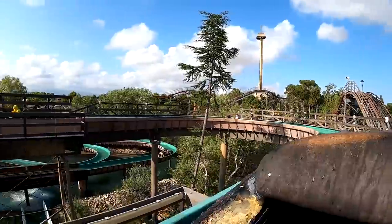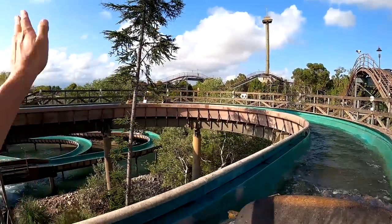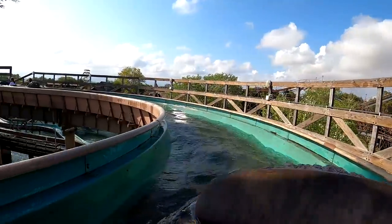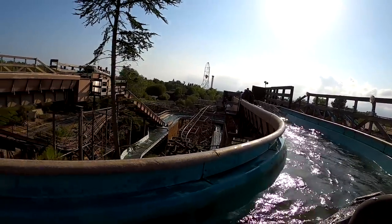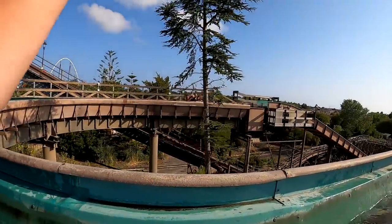So stop start, isn't it? Oh, spread them boats out, and here we go. Hola, hola. Wouldn't be a PortAventura vlog without some interactions, would it? That's what it's all about. We've not had loads of queue jumping this trip, which has been good. Not as much as usual, I think, because of the social distancing and how the queues are spread out more. It's putting people off.